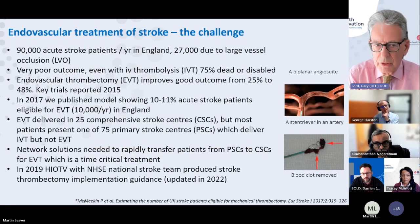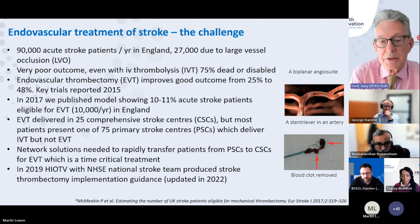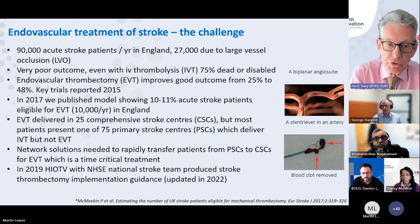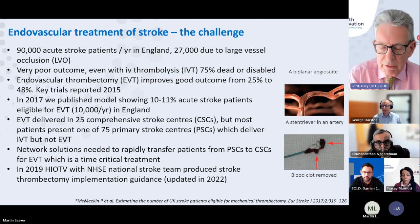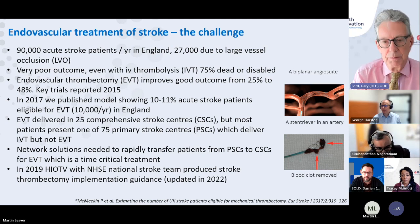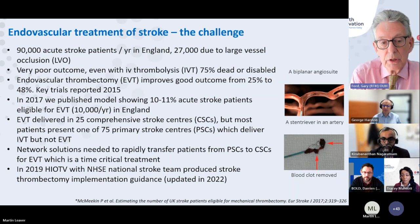A bit more detail. About a third of people with acute stroke have a stroke due to a blocked artery with the occlusion of a large vessel, and we define that as a clot visible in the larger arteries in the brain, typically the middle cerebral artery, and also at the back there's the basilar artery. And this type of stroke has a very poor outcome. So even with IV thrombolysis, the standard of care for acute treatment before thrombectomy arrived, 75% of people are dead or disabled.